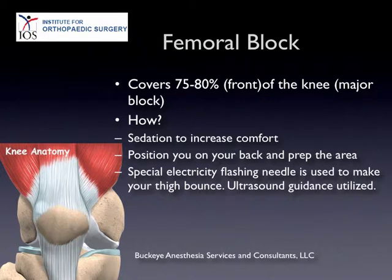The nerve block that we do is called a femoral nerve block. The femoral nerve covers about 2/3 to 3/4 of the front of your knee. We call this the major block because, again, it is the majority of the knee. So how do we do this? It's a very simple procedure.